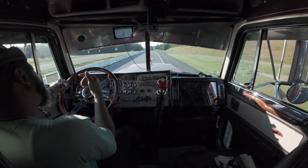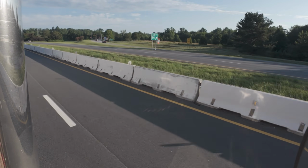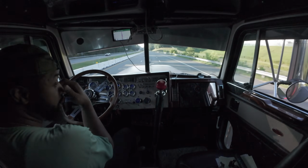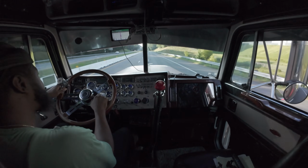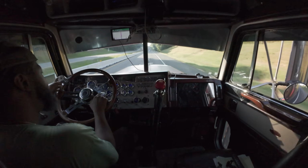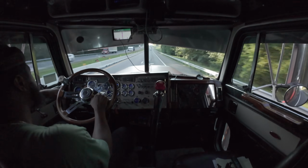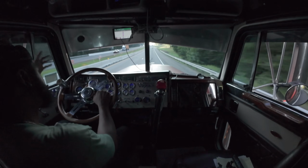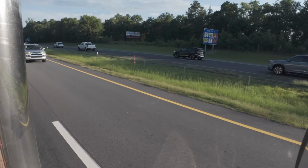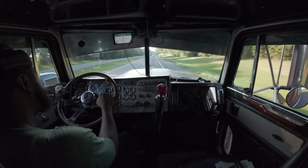So that's where I slept last night. That was the exit right there. That was actually my first time sleeping in a truck in months. It's been a while. Matter of fact, I barely slept. I was twisting and turning all night. I think I got too used to sleeping in my bed at home.